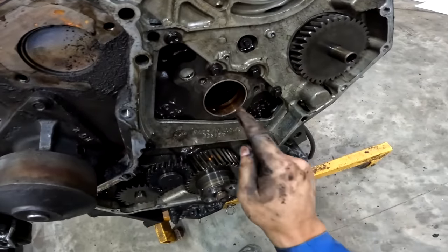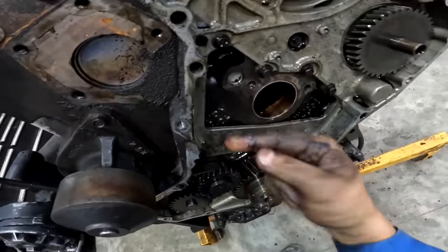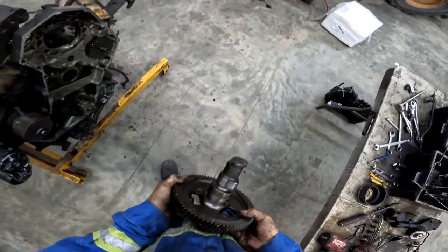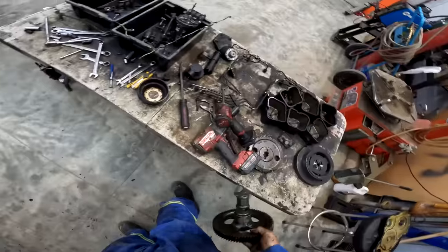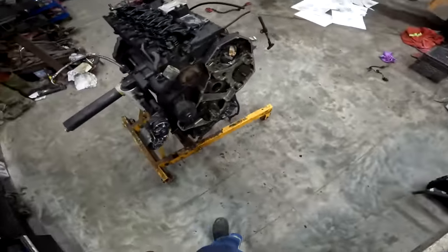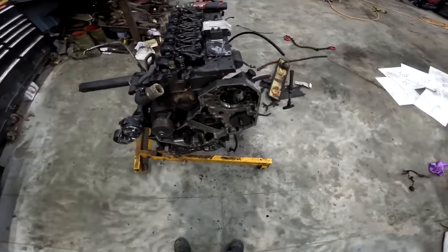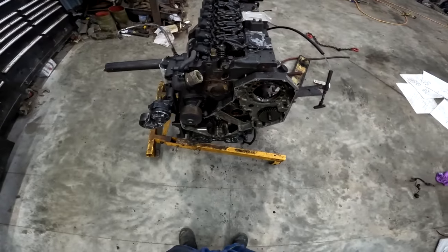The one bearing that this cam has still has life to it, so that's good. It was riding around for a while. I don't know how you do that. You have to be really hard on gear to do that. Like, all of it. Alrighty, well, now I think our next step is to flip her upside down and pull the pan off.